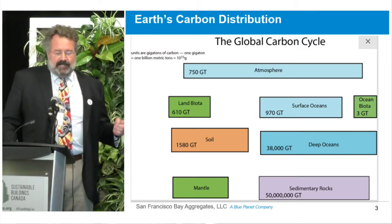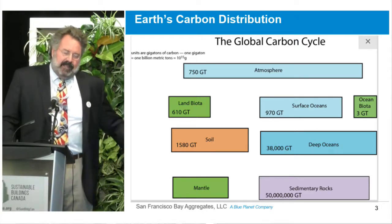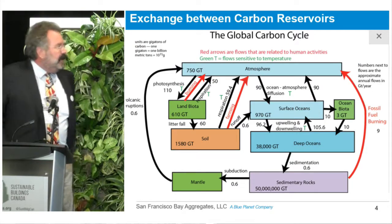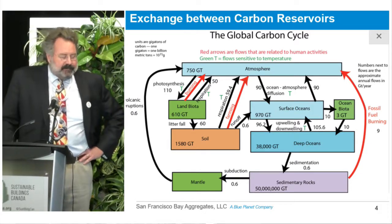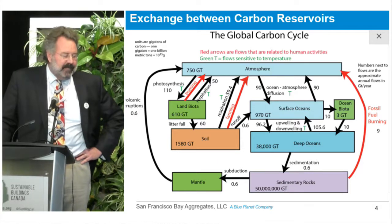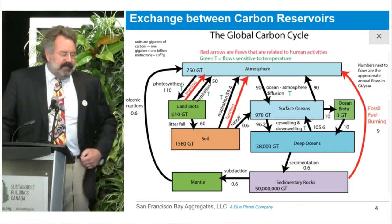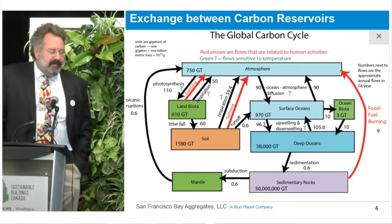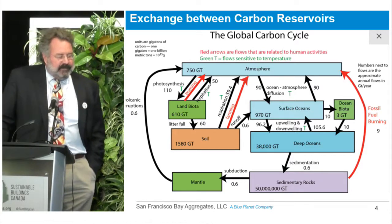Now I'm going to show you another slide, and it's going to show you the exchange between these different reservoirs. And on the right, you're going to see what all the fossil fuels have to contribute in a big red line. And you can see there's about 9 gigatons of carbon that are coming from sedimentary rocks, and that's mainly coal. That's the burning of coal. But most of that is actually limestone in the sedimentary rocks, and just a very small portion is the 5 billion tons of coal that are mined every year. So what sort of opportunity do we have?